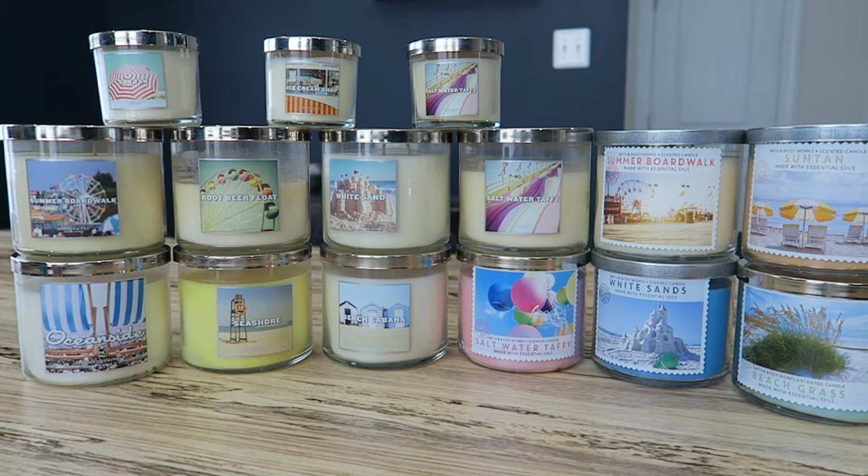I want to say Root Beer Float did not go wide, Suntan did not go wide, and Saltwater Taffy, I think, did not go wide. So that is the overall release of the original ones.